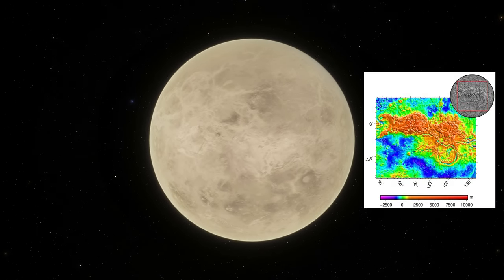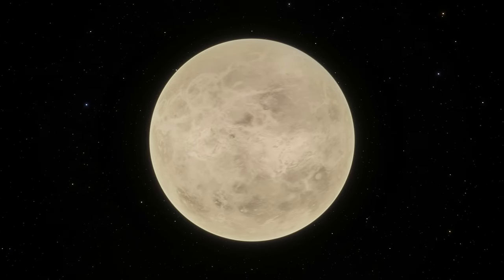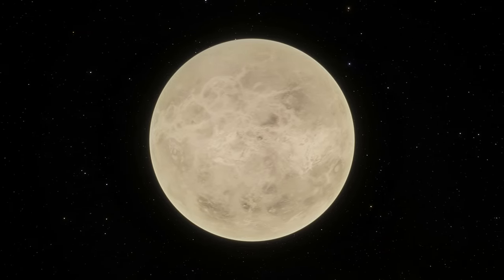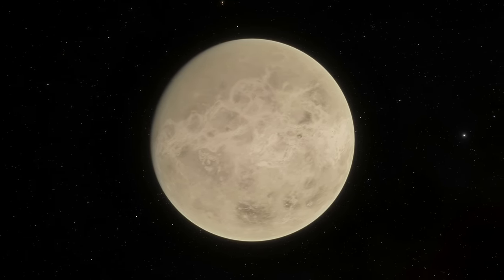Due to the thick layer of clouds, none of this was well known until Venus was visited by spacecraft from the Earth. The first one visited in 1970 and was called the USSR Venera 7. It crash-landed on the surface and transmitted weak signals until its technology failed about 23 minutes later.